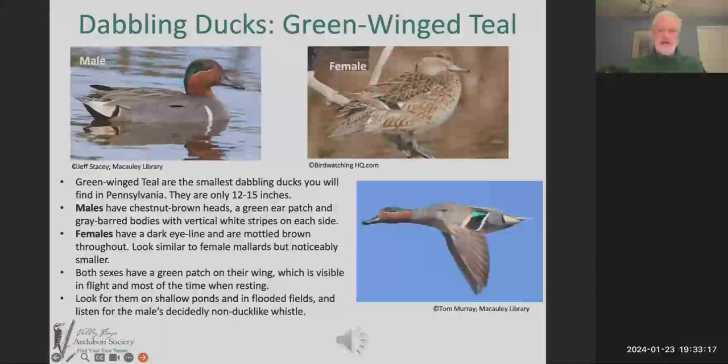The males have that chestnut brown with the cinnamon brown, with that green stripe. And then the two white stripes that you see here, there's one here at the intersection between the side and the breast, and then there's this other section here back towards the tail. That really stands out, especially in the breeding season. And if you look here, you can see the green speculum really standing out on the female. Especially if they're sitting next to a mallard, you will definitely see the size difference.